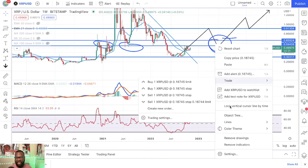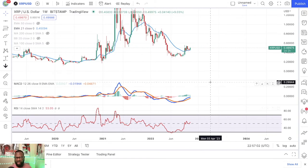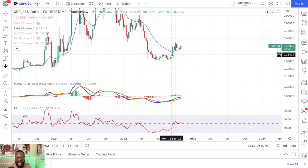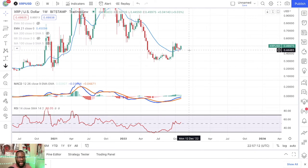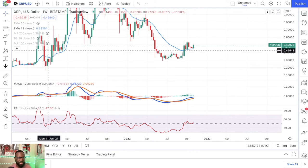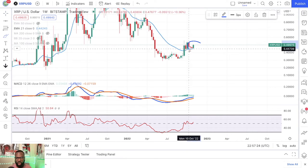But nonetheless, guys, XRP is definitely looking very good right now. The fact that we actually broke above the 21 weekly, came back to retest the 21 weekly, and it looks like we are bouncing off this 21 weekly EMA. I am going to say that this is extremely bullish.